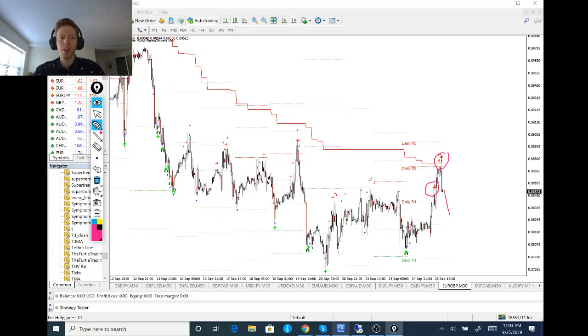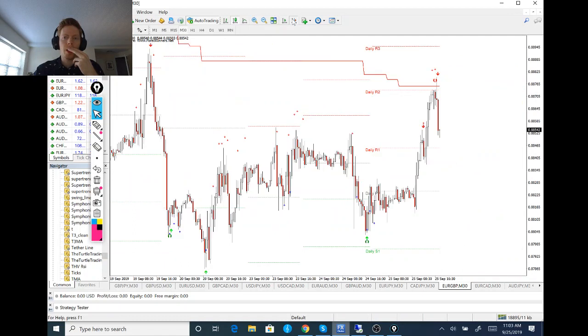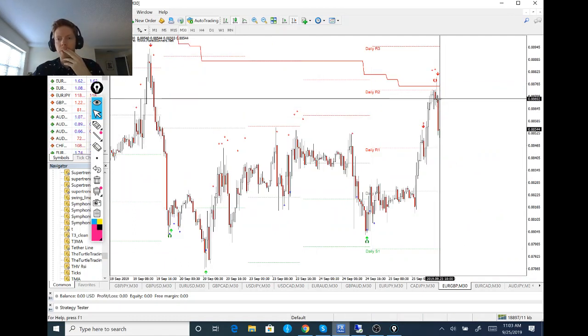And I'm looking to take profit right around this R1 support level. Could act as a resistance as well. So I'm looking at that as a place for profit. So I wanted to cover the trades that I'm currently in before getting to the ones that I've taken already this week. So this one entry was right on this candle right here.